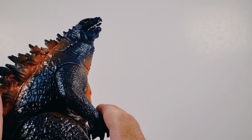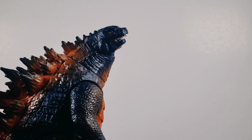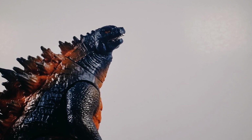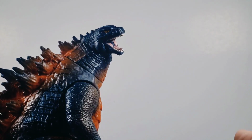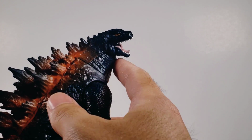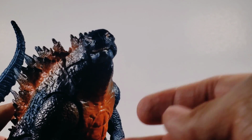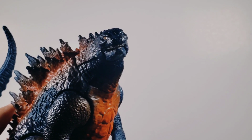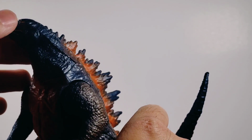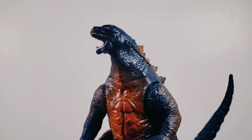So I guess that's probably why people were a little bit uncertain about how the mouth looks when it's closed. Sure, to some it may not look so good, but hey, look at him now. Look at Godzilla now with that open jaw. I kind of see the point of why some may not like the mouth. So why not just leave the mouth open? Boom, that solves the issue there.